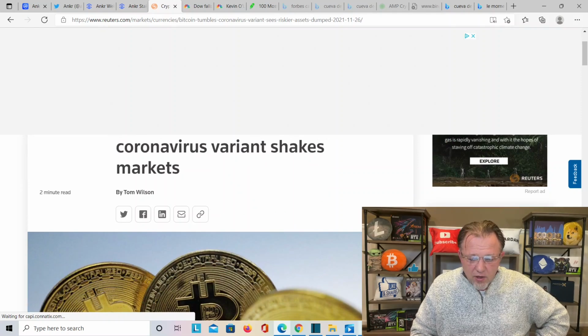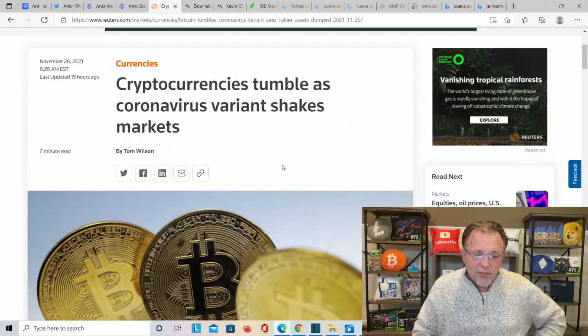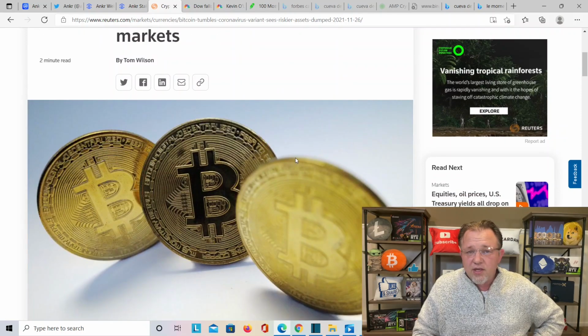So cryptocurrency is tumbling with the coronavirus new variants. Let's hear what's going on with that, everybody. You got the stock market down yesterday, the lowest it's been for the whole entire year. You got cryptocurrency down. So right here we go. Cryptocurrency tumbles as the coronavirus variant shakes the market. So our cryptocurrency is basically going down a little bit.